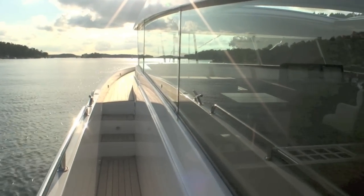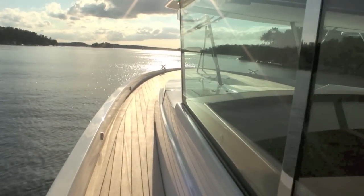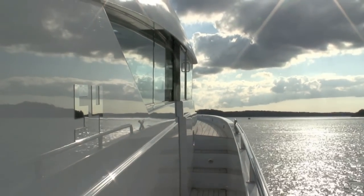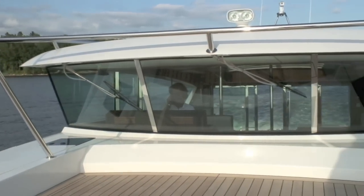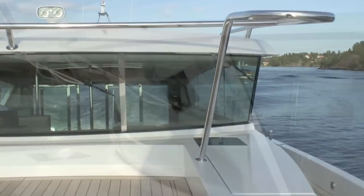32 knots flat out. On board, the wheelhouse design makes for very safe side decks aft, although some may find it a little precarious on the bow with no outer guardrails. Of course, there are pilot boat style inner guardrails, as you can see here, for you to grab onto when you're crewing at the bow.